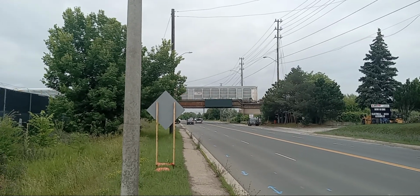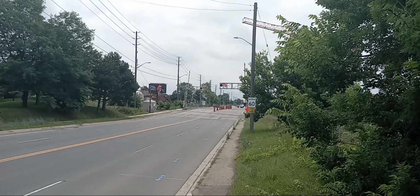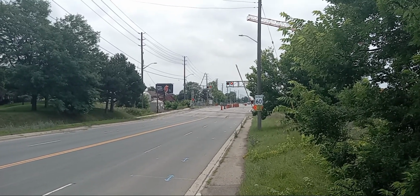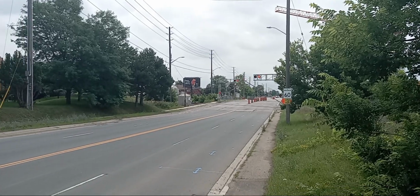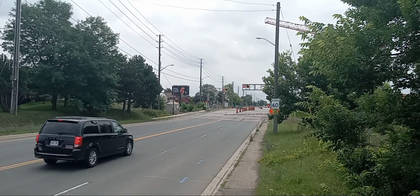Here comes the next scene. Roll it. Alright, we got a CPKC train coming down the line. The time is 12:33 p.m. Looks like this is perfect timing and all the traffic is gonna stop.